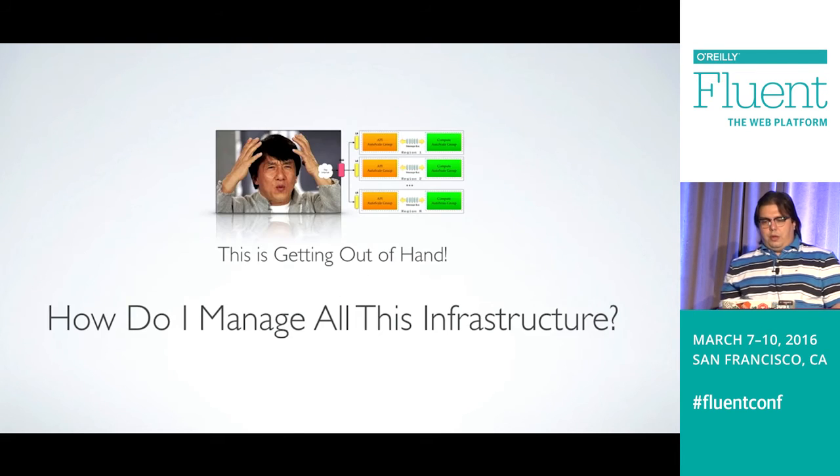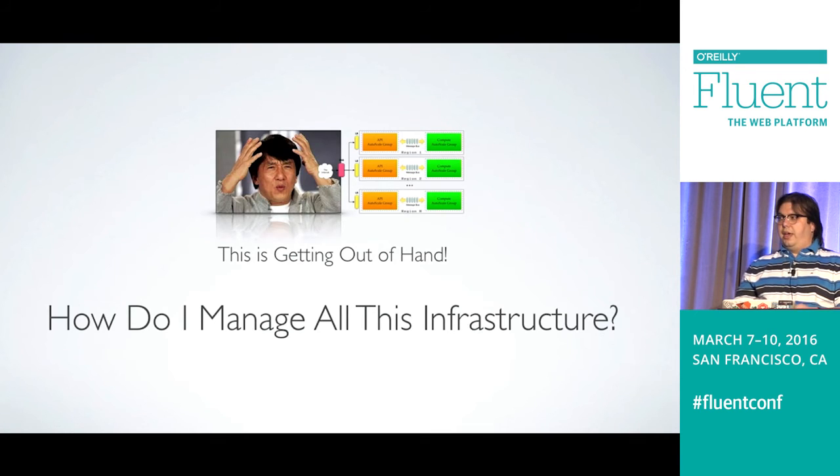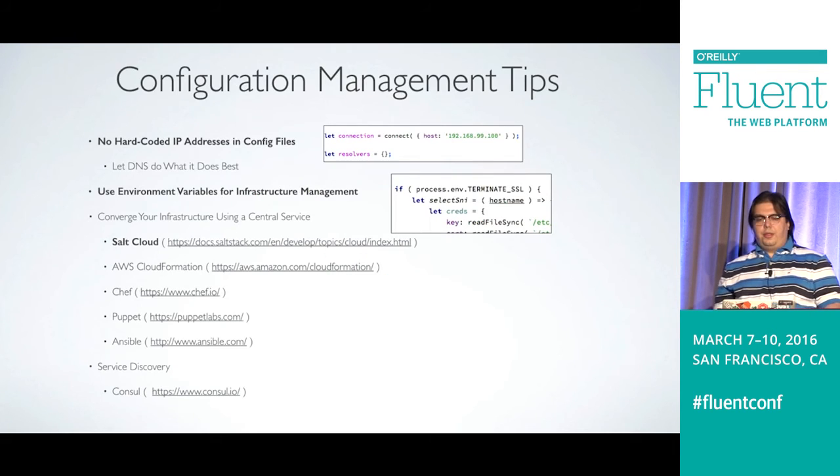So one question that arises after this scenario is, as the number of components that you have increases and as the number of moving parts in your system increases, then the inevitable problem is, how are you going to manage all this complexity, basically? And that's the task of infrastructure and configuration management tools. And those kinds of tools are a dime a dozen, basically.